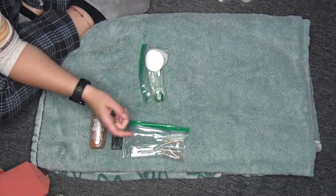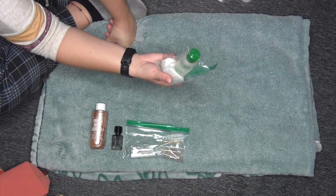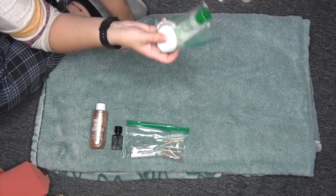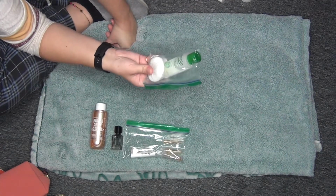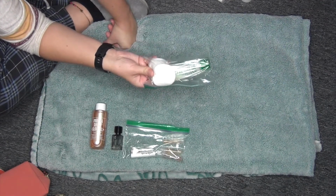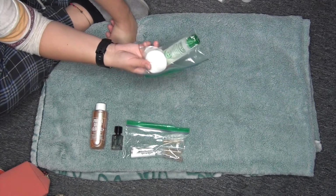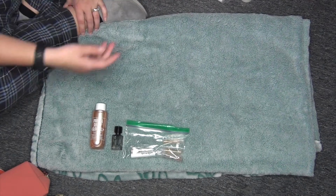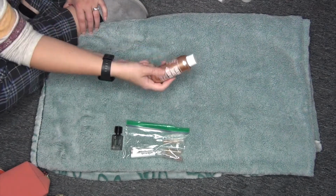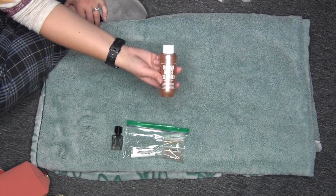And then I brought my Simple micellar cleansing water. I did use this quite a bit actually. I didn't realize how much I used it, but I used this every single night after I took my makeup off because I just wanted to make sure my face was totally clean, because I know my skin kind of freaks out a little bit when I travel and change weather, so I brought that one and I did end up using it.